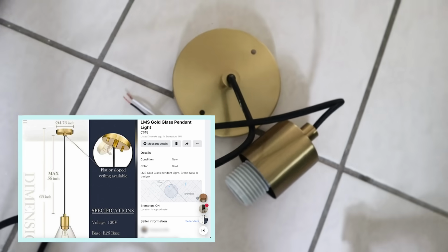Nice. Okay, so my plan for this light is to take this fixture that I bought off of Facebook Marketplace. It was $15. Typically, you don't actually hang pendant lights in bathrooms, but this specific one is actually safe for damp/wet areas. So just make sure if you are doing something like this, even though this is very specific to my bathroom, make sure it's safe to be in a wet area.